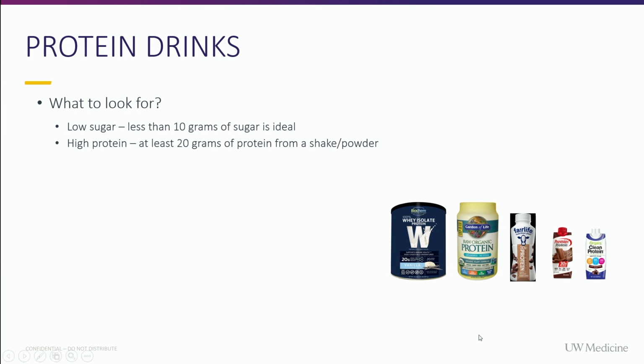There's some examples here. Here's a couple powders, like a whey protein powder. If you wanted to go a vegan route, Garden of Life is an option. And then there's pre-made options like Fairlife, Premier Protein, or Gain that come already pre-made for you. So benefits, they're going to be an easy option for on the go. So something you can always have on hand and go to. If your typical breakfast, you love oatmeal and you don't really want to move to eggs or something, you could have a protein drink on the side and hit your protein target while still having the breakfast you want.